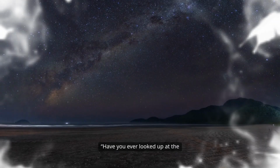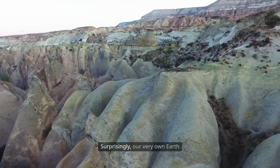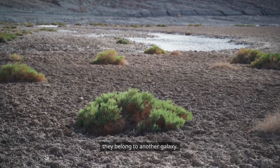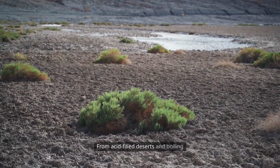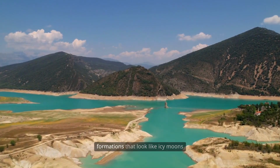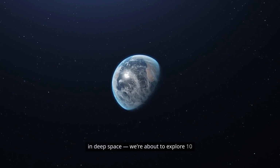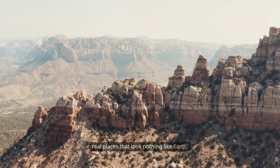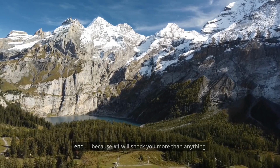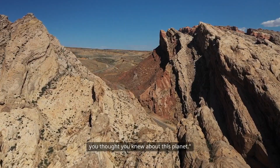Have you ever looked up at the sky and wondered, do aliens exist? Surprisingly, our very own Earth has places so bizarre you'd swear they belong to another galaxy. From acid-filled deserts and boiling lakes that resemble Mars, to glowing limestone formations that look like icy moons in deep space, we're about to explore 10 real places that look nothing like Earth. And trust us, you'll want to stay until the end, because number 1 will shock you more than anything you thought you knew about this planet.